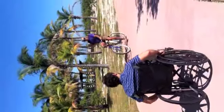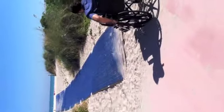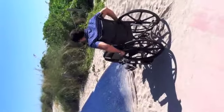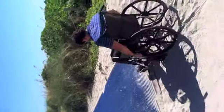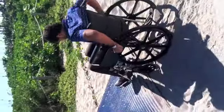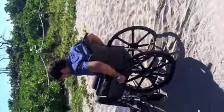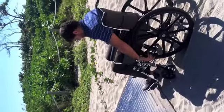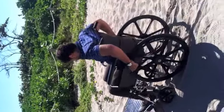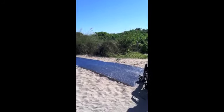The reason that I chose this beach is because it's supposed to be accessible, but as you can see, I'm trying to get up onto the mobile mat here. And there's a whole bunch of sand in between, and it really makes it kind of impossible for anyone in a wheelchair to use the mobile mat that's supposed to make it wheelchair accessible. So I don't know how this is supposed to work without me getting assistance from someone like I had to do right here.